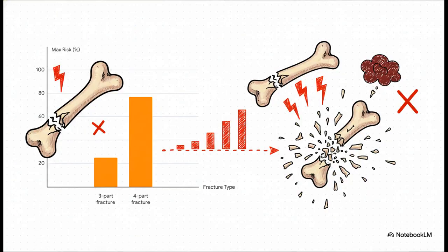And the key thing to understand here is that the more shattered that bone is, the higher your risk. I mean, look at these numbers. With a 3-part fracture, the risk of developing osteonecrosis is as high as 25%. But with a severe 4-part fracture, whoa, that risk just skyrockets to an incredible 77%. It's a really clear link between how bad the injury is and the chances of choking off that blood supply.